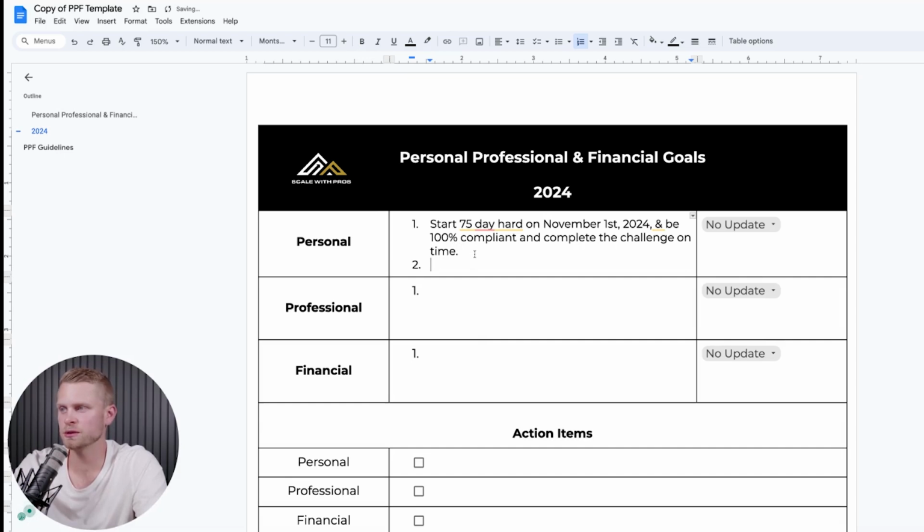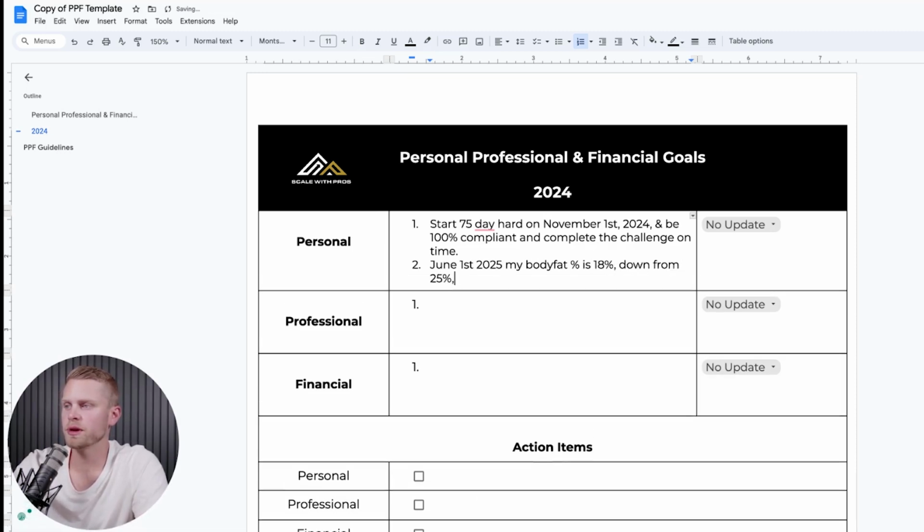And so, let's say there's a part 2, and this is all within 12 months. We're looking at this within a 12-month period. Let's say that there's maybe 2 goals for personal. Let's give another one. This one also is something that can be measurable. Let's say the recording of this video is in October. Let's say that, June 2025, my body fat percentage, let's make it even more specific. June 1st, 2025, my body fat percentage is 18%, down from, let's say it's at 25%, down from 25%.